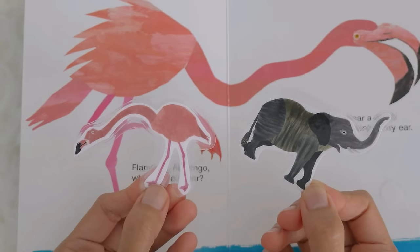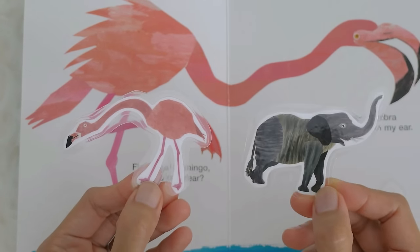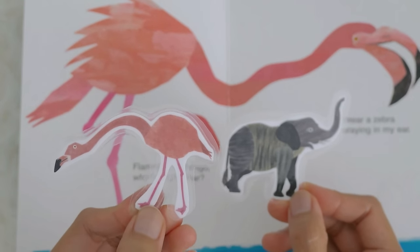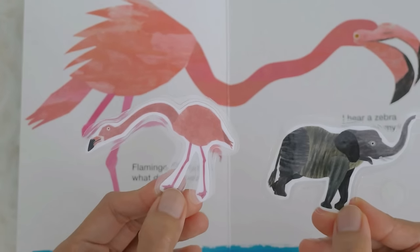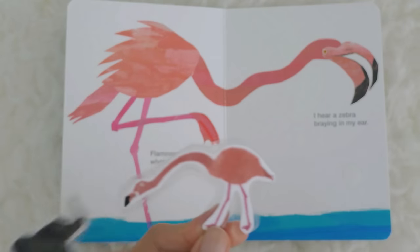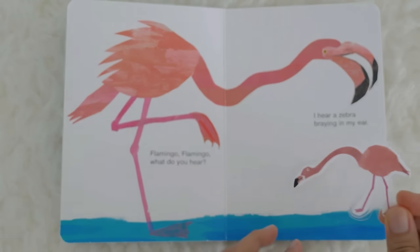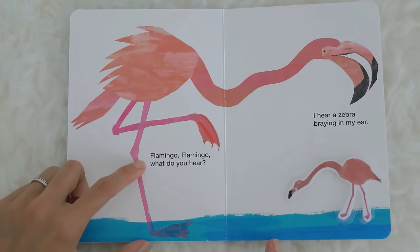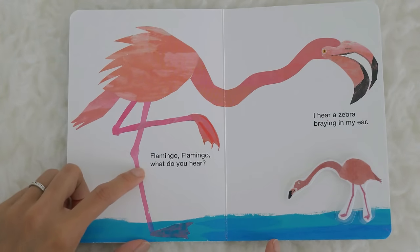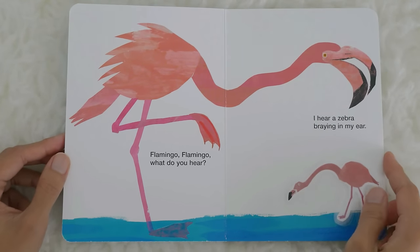Who makes a fluting sound like this? Is it the flamingo or an elephant? It's the flamingo. So the flamingo makes a fluting sound. Let's read it. Flamingo, flamingo, what do you hear? I hear a zebra braying in my ear.